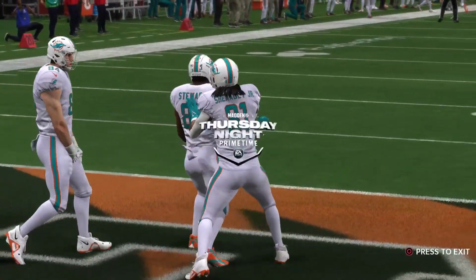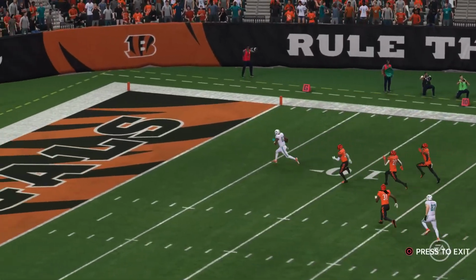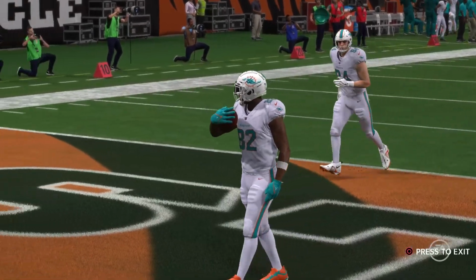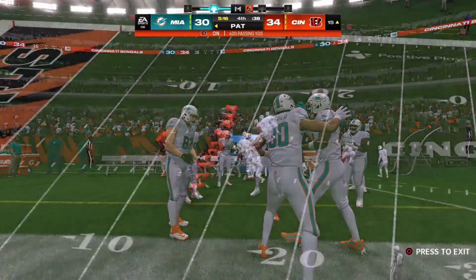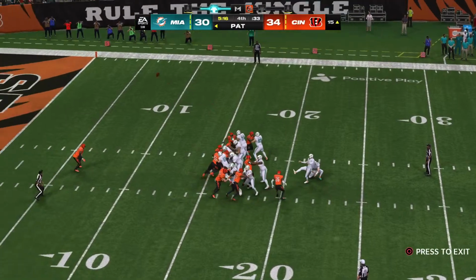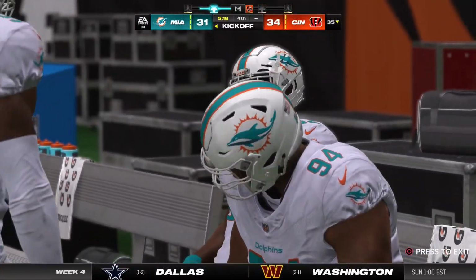And now it all comes down to philosophy. All right, they just had a big return for a touchdown, so the momentum is high. Do you want to ride that and go for two? Or do you just go ahead and kick the extra point and come back and rely on your defense? Sanders on for the extra point. And the lead is down to a field goal now.